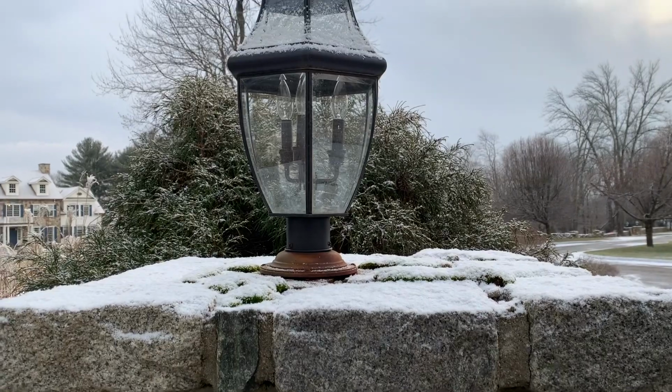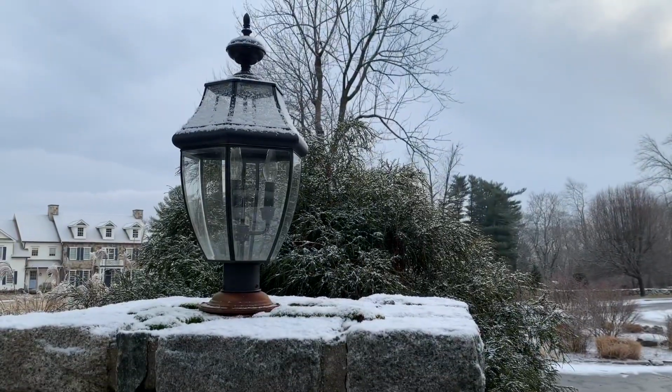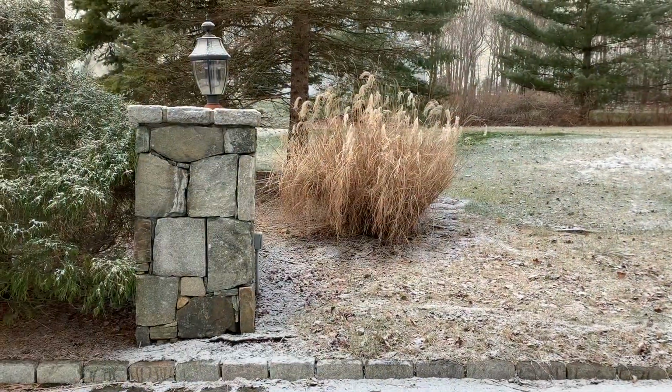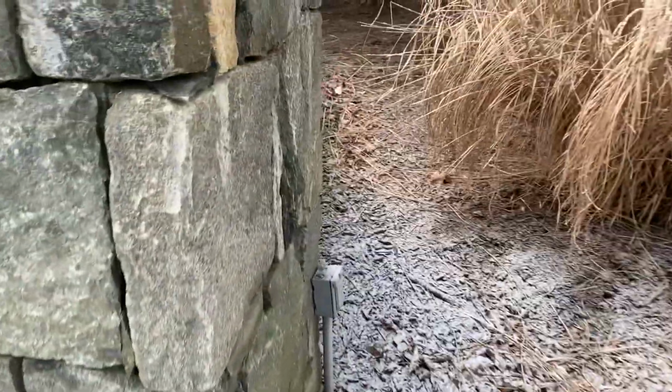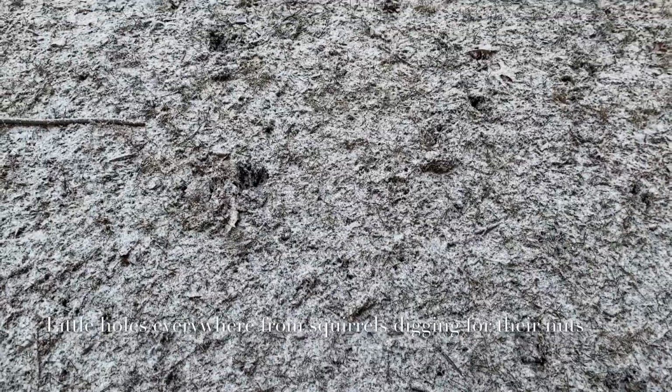Okay, so we've gone on this walk to the front of the driveway because I wanted to show you the moss that's growing on the rock here under the snow. It's really fascinating to me. The other one doesn't have any moss growing on it, so it's funny how the moss will grow somewhere and then it's really alive and thriving in the snow. You can see here the little squirrels have made holes for their nuts just everywhere across the lawn.